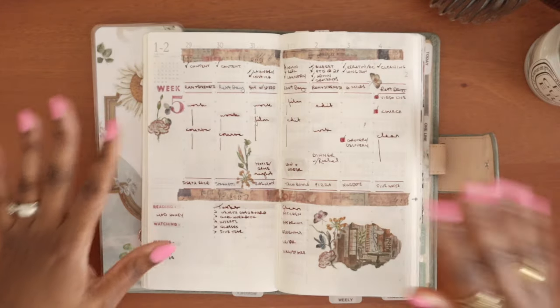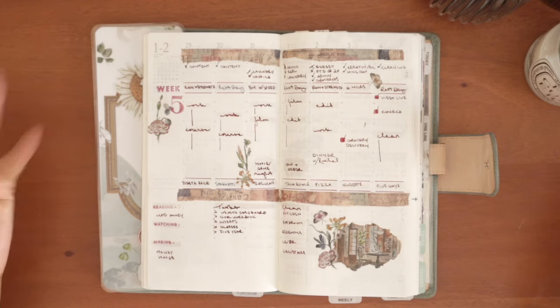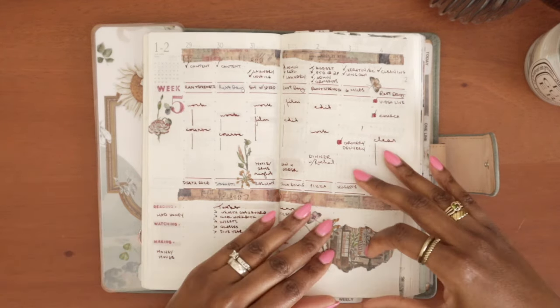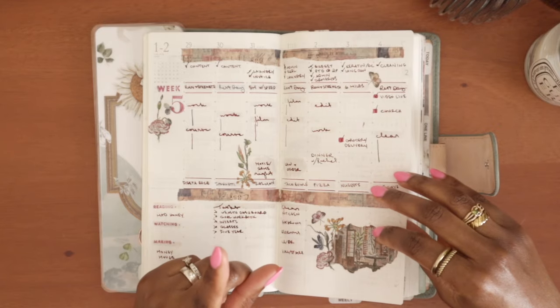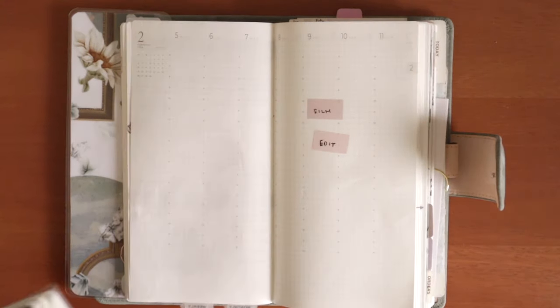But this is what the full week looks like, completely filled in. And yeah, there's some things that were filled in, some spots that were not. Doesn't look a whole lot different from the last time you saw it. But the next one I want to do is going to be the horizontal layout.